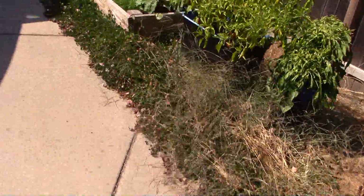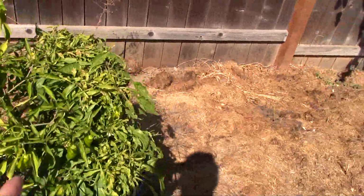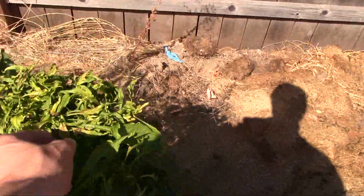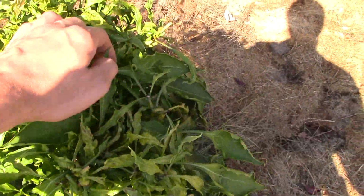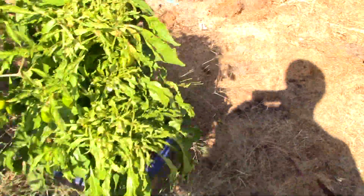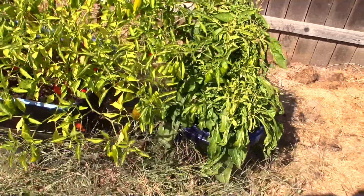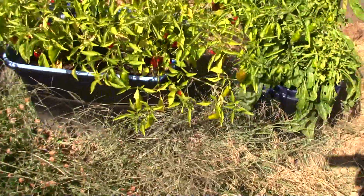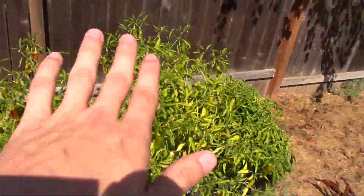And finally, last but not least, that is another big gym pepper that has not done well out here, and I don't know why. It's probably just too sunny. I think it was just a mutated plant. It just had this deformed leaf structure the entire time I've had it. Another 2 pepperoncini plants. Too many pepperoncinis.